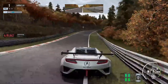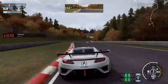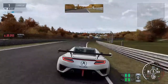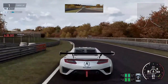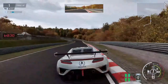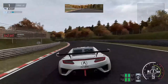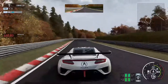I don't know if we just entered T3 or T2 or we just finished. I'm not completely sure. I'm just having fun. Yeah, okay, we're finishing the lap here, we're about to come on the straight. See the full power of this thing.